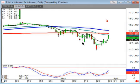Can you have stochastics in the overbought position even when the price is in the lower half of the chart? You can have stochastics in the overbought position even when the price is in the lower half of the chart. No, the price is not going to be in the lower half of the chart. Which one were you referring to, Don? Let me look at something.